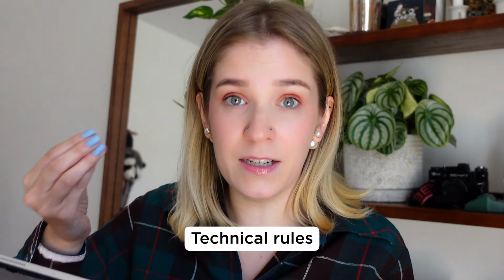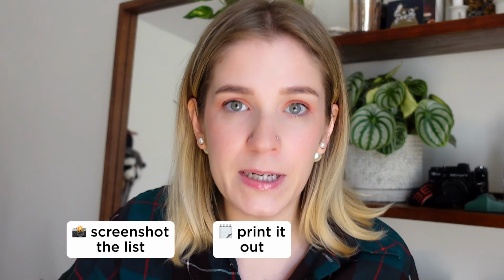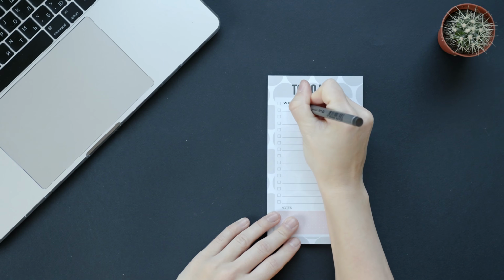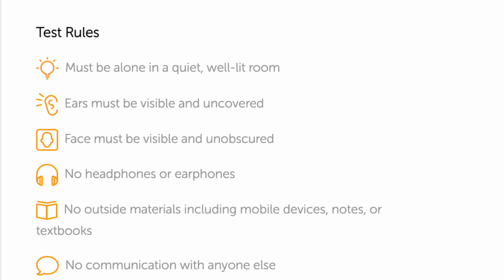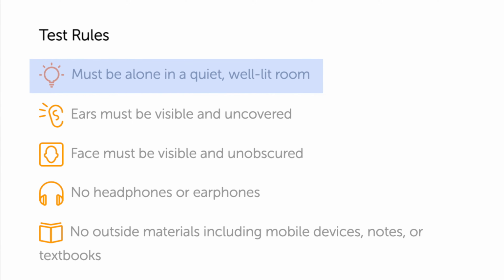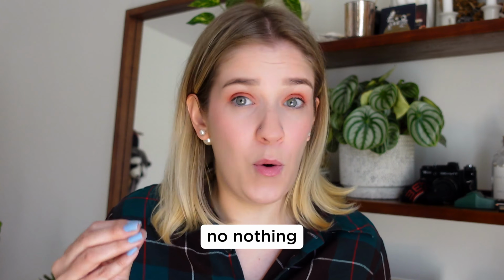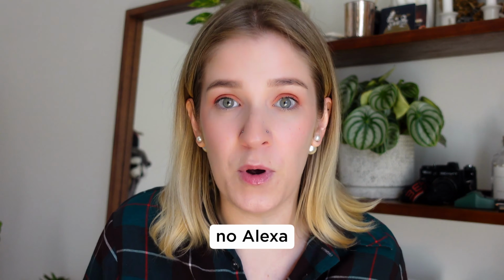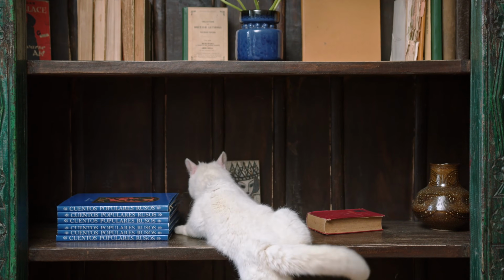Oh, that's what we need. Technical rules. Screenshot the list, print it out, and then go step by step and put all the check marks when going through the list when setting up your room. One of the most important rules, in my opinion, is that you need to be alone in the room, meaning no people, no pets, no nothing, no Siri, no Alexa can be in the same room with you, because if somebody talks, meows, makes a sound, this might get you disqualified from the test, because the examiners want to see you and only you and no other people.